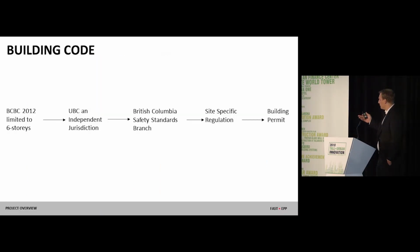And in terms of building code, we were restricted to 6 stories with the British Columbia Building Code, which is similar to your 6 stories for Type 4 with business occupancy in the International Building Code. But we knew that we could move forward with UBC because they were an independent jurisdiction. They're sort of their own mini municipality. And they ultimately decided to get the British Columbia Safety Standards Branch involved, which is the branch of the government that extends building codes to certain municipalities for their use.